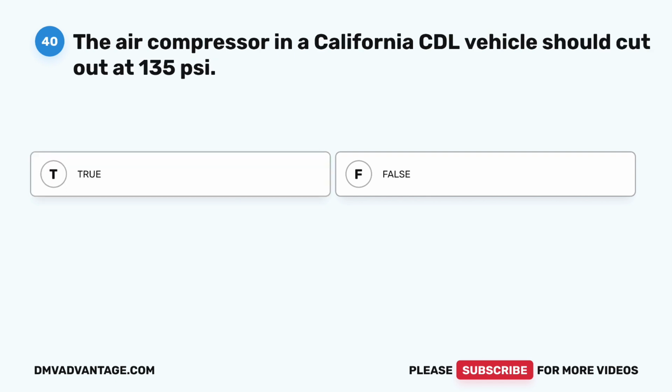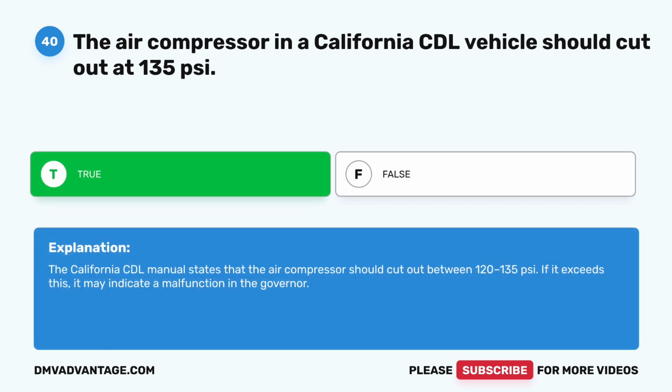Question 40. The air compressor in a California CDL vehicle should cut out at 135 psi. True or false? True. The California CDL manual states that the air compressor should cut out between 120 to 135 psi. If it exceeds this, it may indicate a malfunction in the governor.